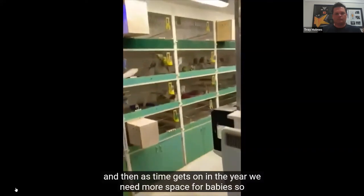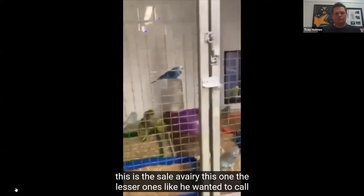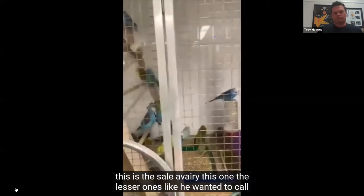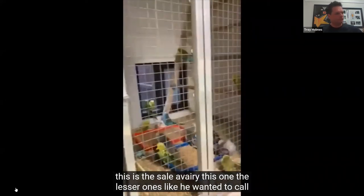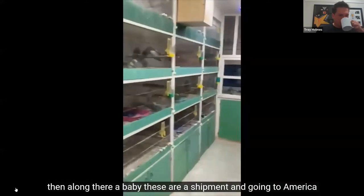And then, as time gets on in the year, we need more space for babies. So, this is a sale area, this one. The lesser ones, like we like to call. So then along there, the babies.